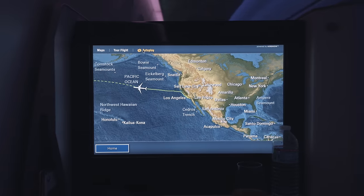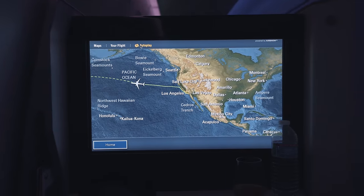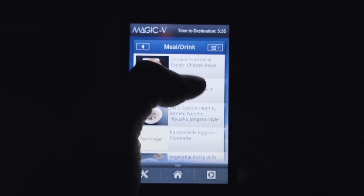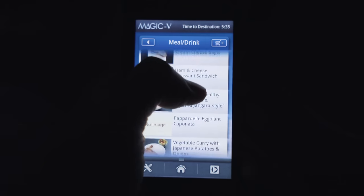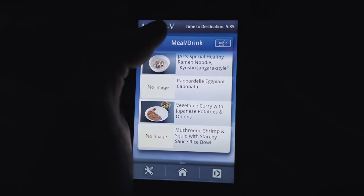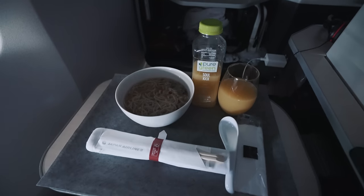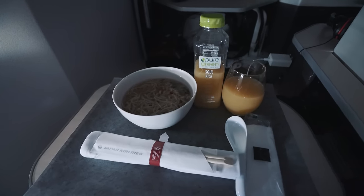The cabin also got a bit too warm for my liking. I decided to try the crew's suggestion to order some snacks from the IFE controller to see if it would actually work. And after a few minutes of struggling with the controller, I did manage to order something. I ended up ordering JAL's special healthy ramen noodle.